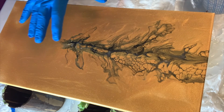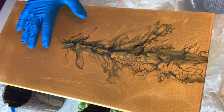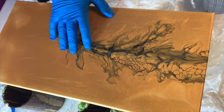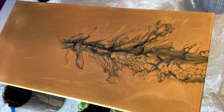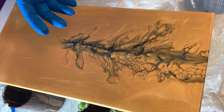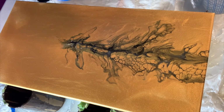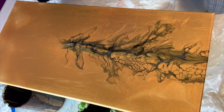So I've been doing these for a while, so I don't really check anymore, but the 10 by 20 gets 7 ounces of resin. 3.5 of the hardener and 3.5 of the epoxy resin. You mix those together for 2 to 3 minutes, depending on what the directions say on the product that you have. And then you pour, you have about 15 minutes really to work with it.